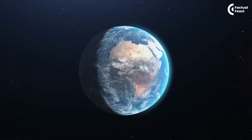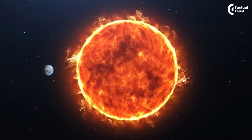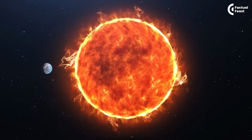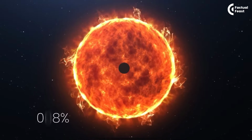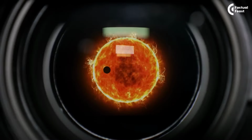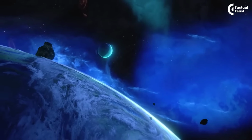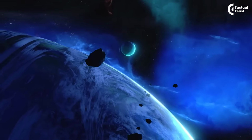For example, the diameter of Earth is only 1/109th of that of the Sun. So, for an outside observer of the solar system, the passage of Earth would dim the output of the Sun by only 0.008%. Kepler's cameras had to be sensitive enough to detect this minute change in the luminosity. Using the same method way back in 2014, Kepler first found a potentially habitable exoplanet.